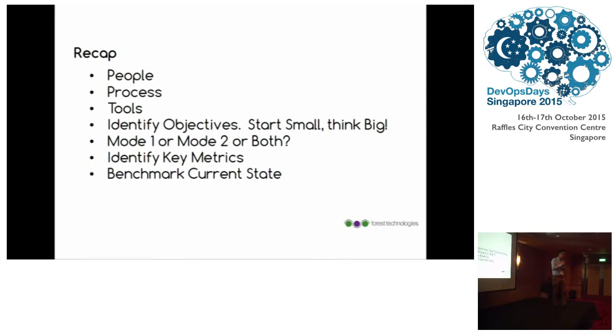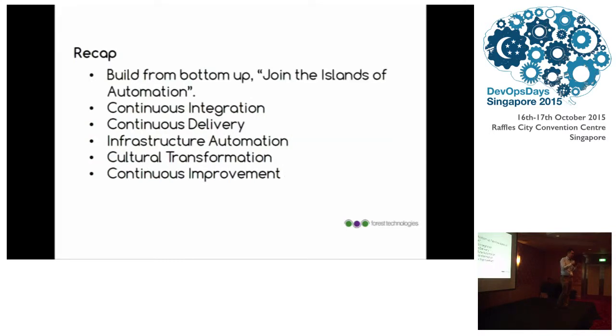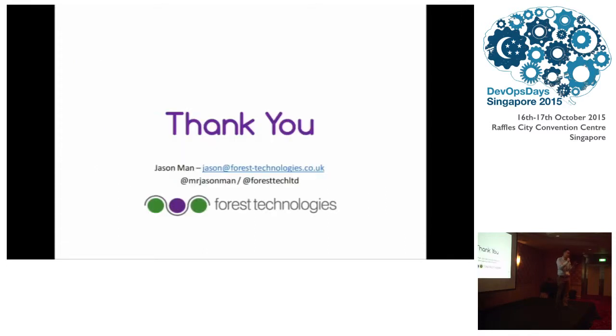So to recap, we're looking at our people, our process, our tools. Tools underpin these processes. Identify where you want to start from. Start small, aim for nirvana. Be able to get to where your endpoint is. We want to start from the bottom up, create our islands of automation and join them all up together using continuous integration, continuous delivery, infrastructure automation.